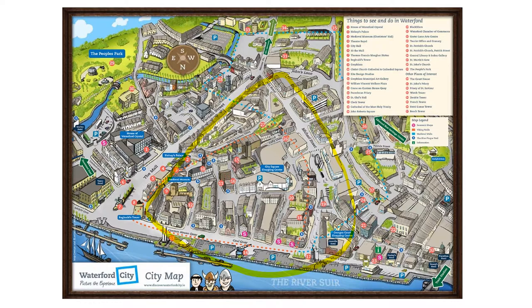Oh, Waterford. I'm going to Waterford. Waterford is in a renaissance. I just put a little circle around it. You see that mark around it? That is known as the, I'm going to say the Bermuda Triangle. No, it's not. It's the Viking Triangle. It starts over here with Reginald's Tower, and it forms a triangle around the area, in which there was a vacant site, and the whole place was in a certain state of decay.